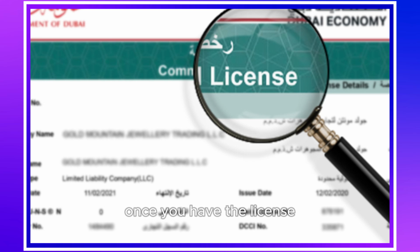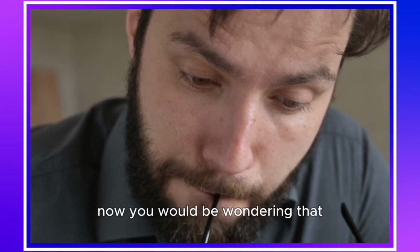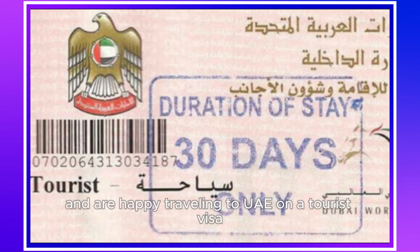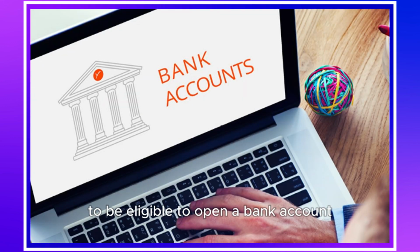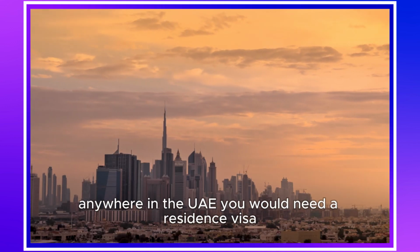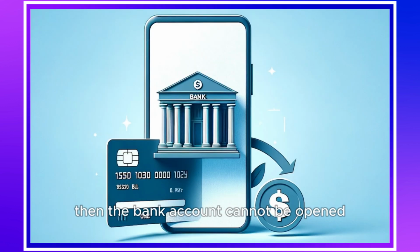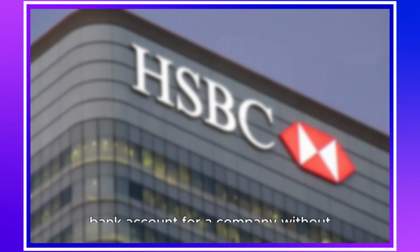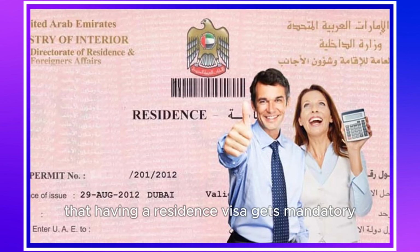Once you have the license, you need to apply for a UAE residence visa as well. Now, you would be wondering that you don't need a residence visa and are happy traveling to UAE on a tourist visa. But let me tell you one thing very clearly. To be eligible to open a bank account anywhere in the UAE, you will need a residence visa. If nobody in the company has a residence visa, then the bank account cannot be opened. The bank will not open a bank account for a company without anybody having a residence visa. It is for this purpose that having a residence visa becomes mandatory.